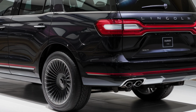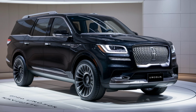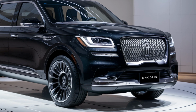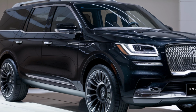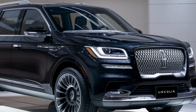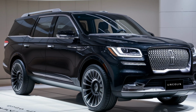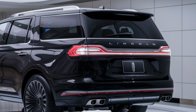This includes adaptive cruise control, lane centering, blind spot monitoring, automatic emergency braking, and the hands-free Blue Cruise driving system on select trims. Whether you're cruising through city streets or embarking on a long road trip, the 2026 Lincoln Navigator delivers an experience that is both luxurious and capable.